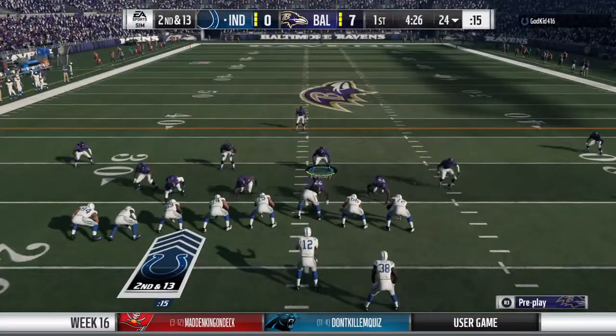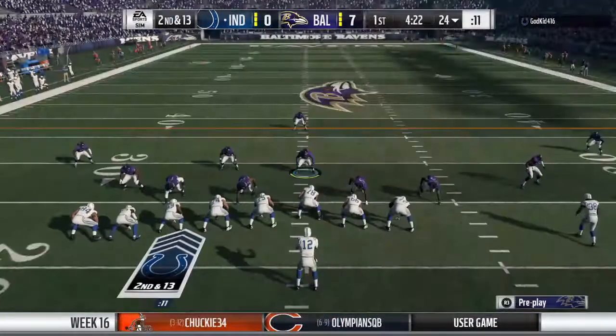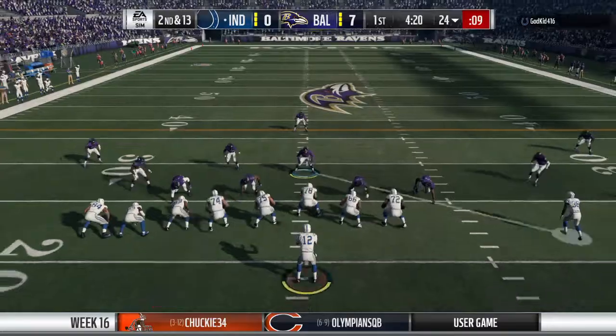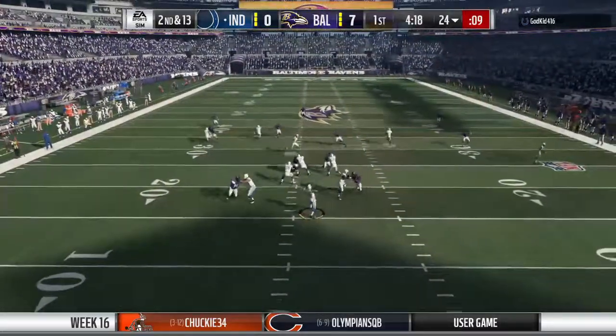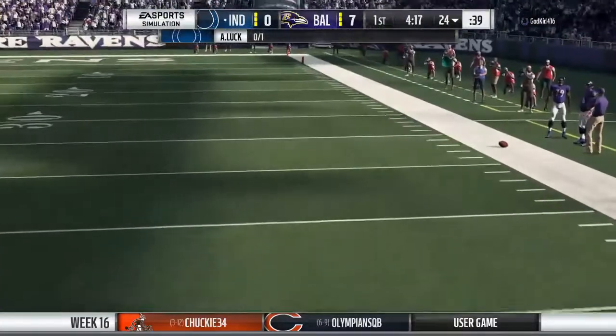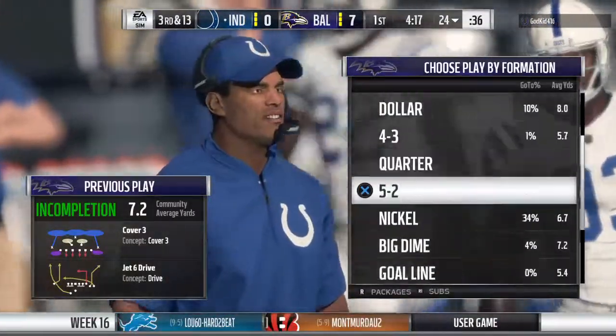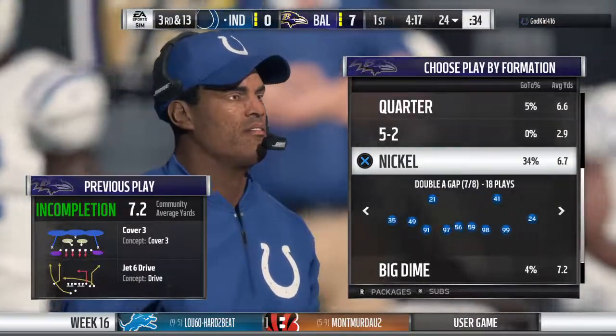So the D-line's going to spread out. On second down, here's Locke. And his throw here's incomplete. T.Y. Hilton, the intended receiver. And it's third down. Charles, already trailing by a touchdown early.